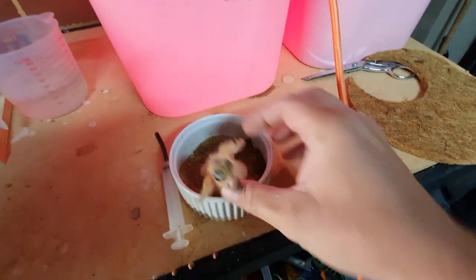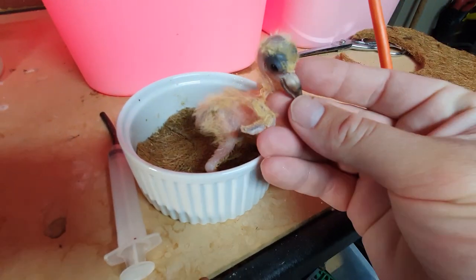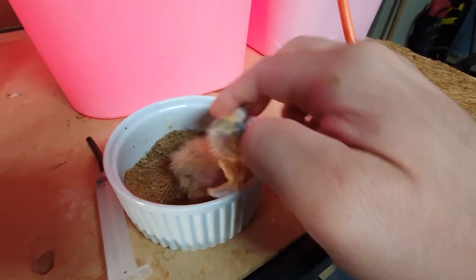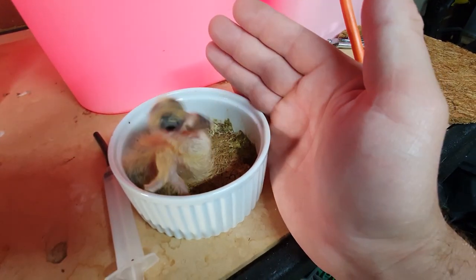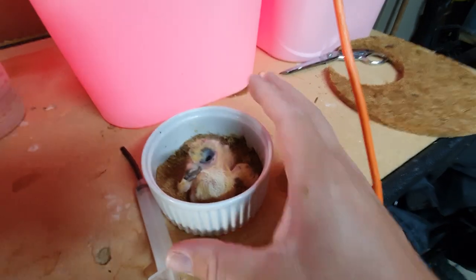Come on, little fella. Hey, what are you doing? I know you're hungry. I'm going to put you under Leo and Storm. They're going to give you a little bit of a present today, which is crop milk. It's going to really sort you out.